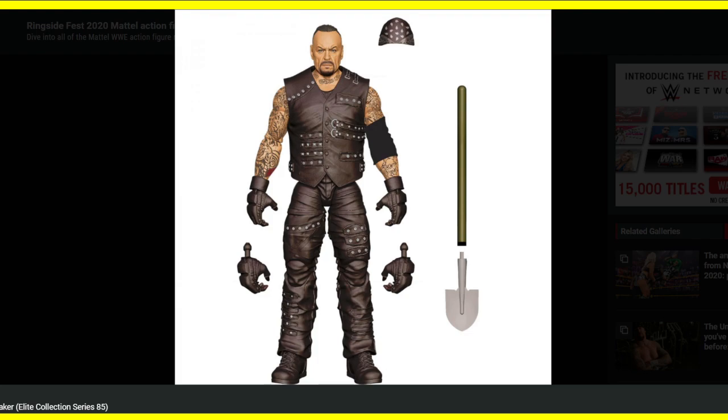Oh, Boneyard! Boneyard Undertaker! Oh, no way! Look at that! The Boneyard match, the Dead Man, the Undertaker with the bandana. He's got the shovel with the end that breaks off. You can change the hands over. Look at all the tattoo detail.